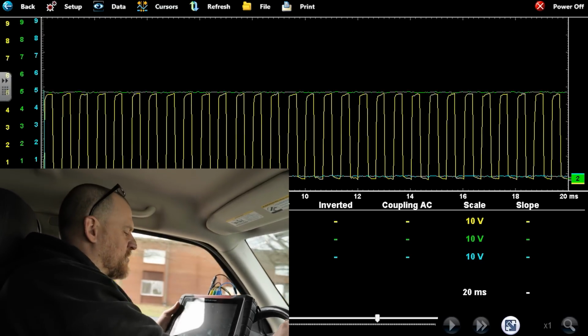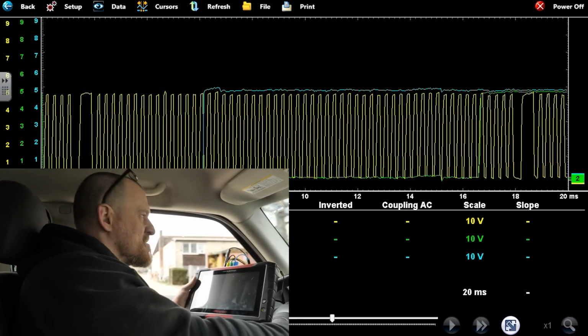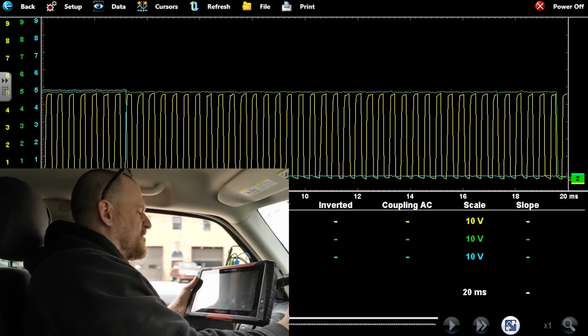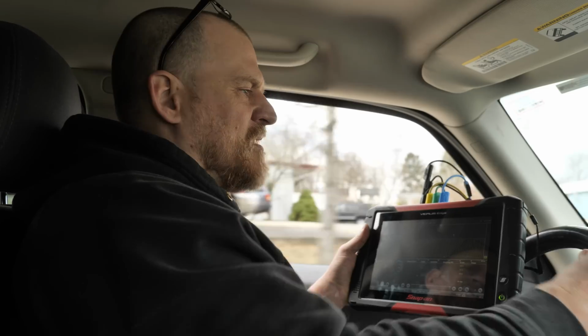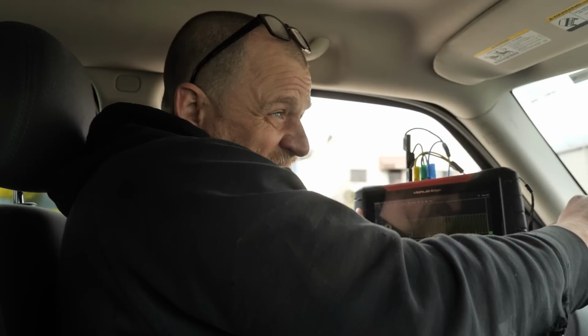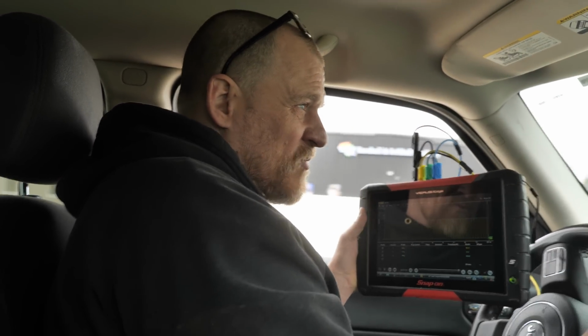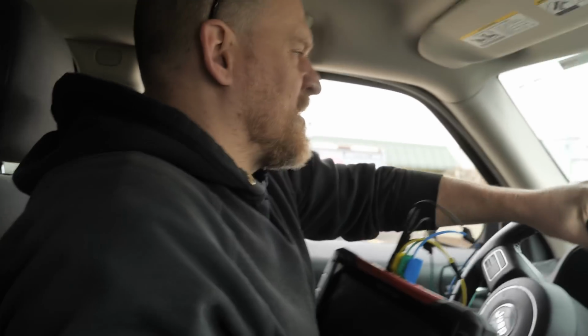I want to get it to be a no start again. I'm not seeing drops. There we go, no start. It just died on me right there. And I still have engine rotation because I believe this is a CVT transmission. I don't know if that is a factor, but while we were coasting there in gear, it was still spinning the crank. So we're dead in the water right now.